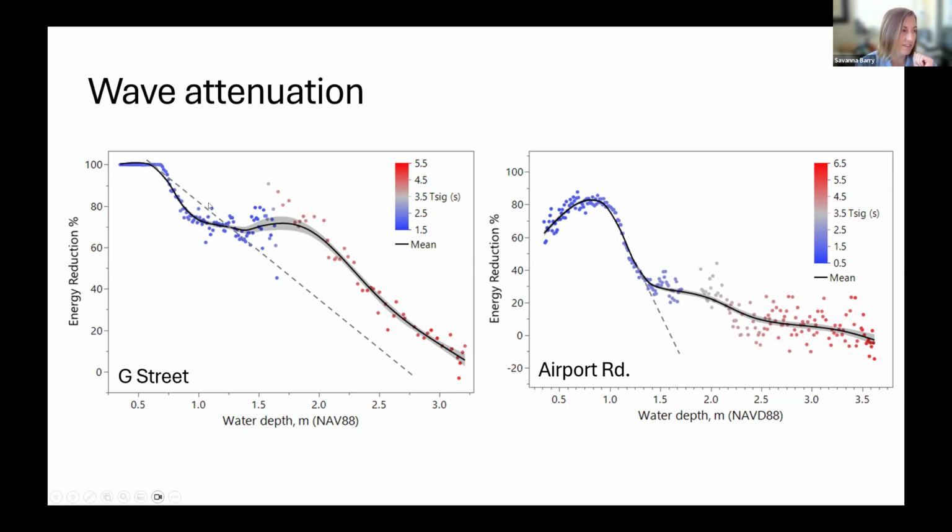And if you just look at the blue points and you kind of extrapolate a trend, an energy reduction with water depth based on the blue points, you would expect the effect of the living shoreline to go to zero sooner than what we actually observed during the extreme event. So at G Street, we would have expected to see zero effect of the living shoreline at a water depth of about 2.75 NAVD, whereas at Airport Road, we would expect to see it drop off even sooner at about 1.75 NAVD to zero. Whereas during the extreme event, when we had higher wave periods, we actually saw what we were calling a performance bump, and we actually saw that the living shorelines were able to attenuate more energy for higher water depths than would be expected based on typical condition measurements.